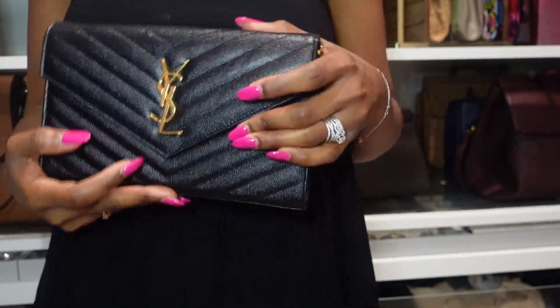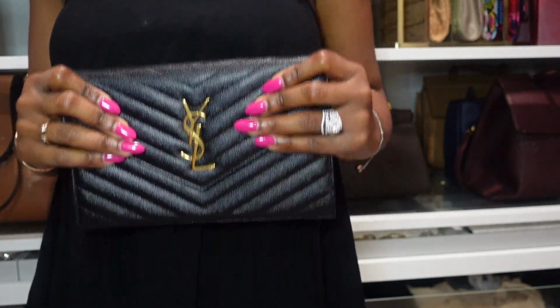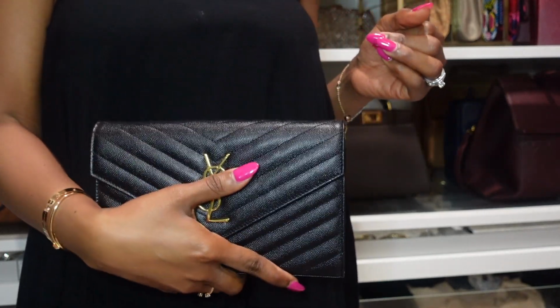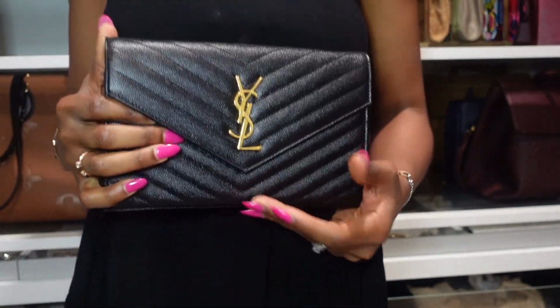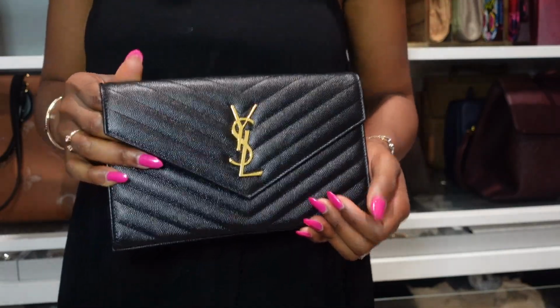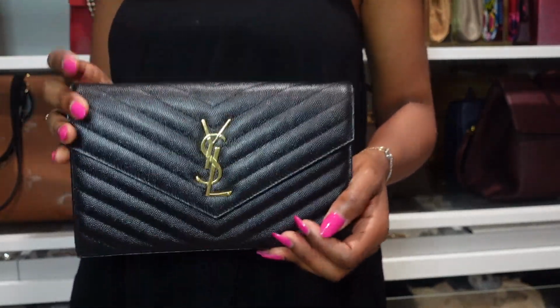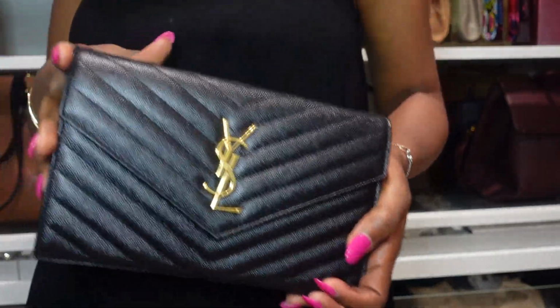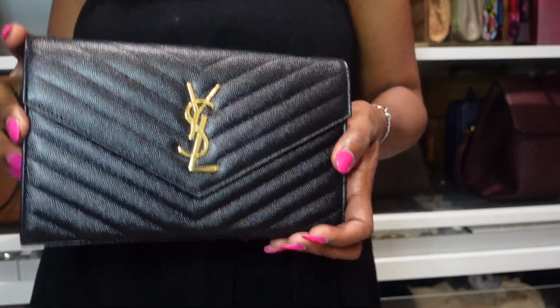So of course, if you're looking for something that you can definitely dress up properly and wear with probably like gowns and stuff like that, this is a good addition. And in the grand scheme of things, of prices being expensive, this right now is of course still not super cheap, but compared to the other wallet on chains on the market, this is a good price for the quality of leather you'll be getting.